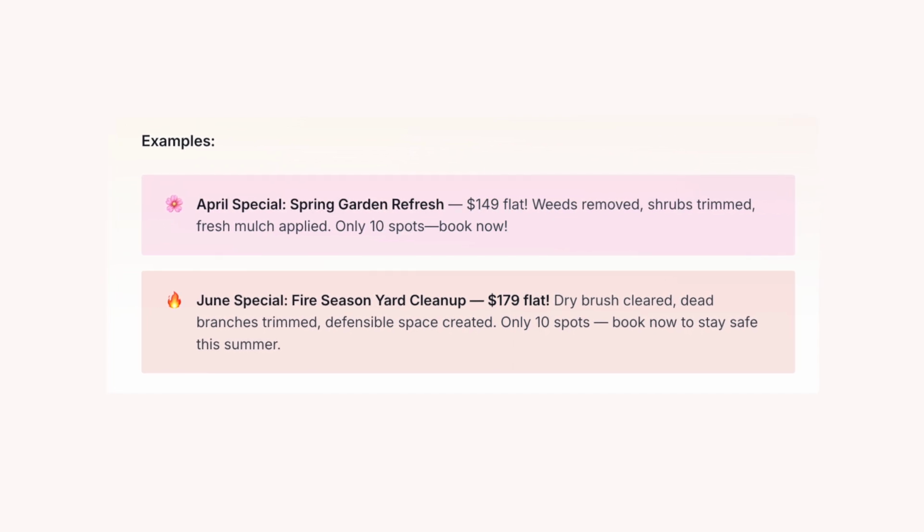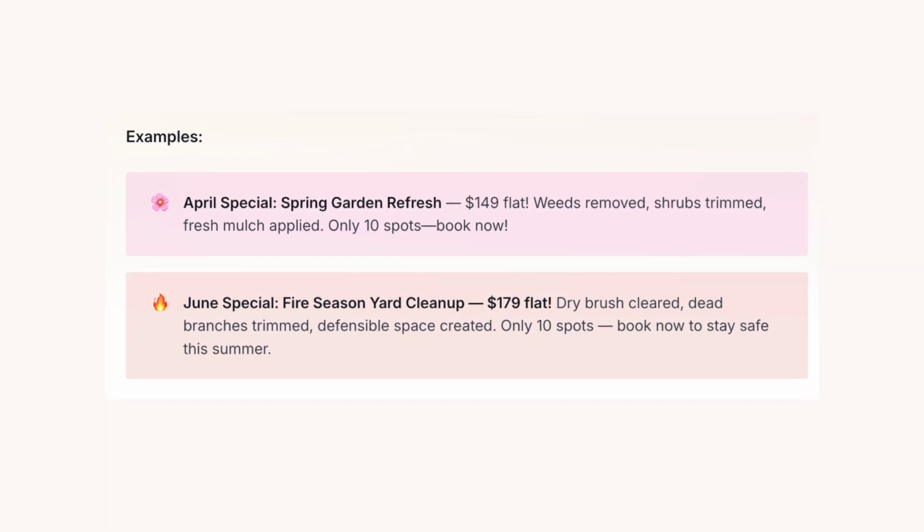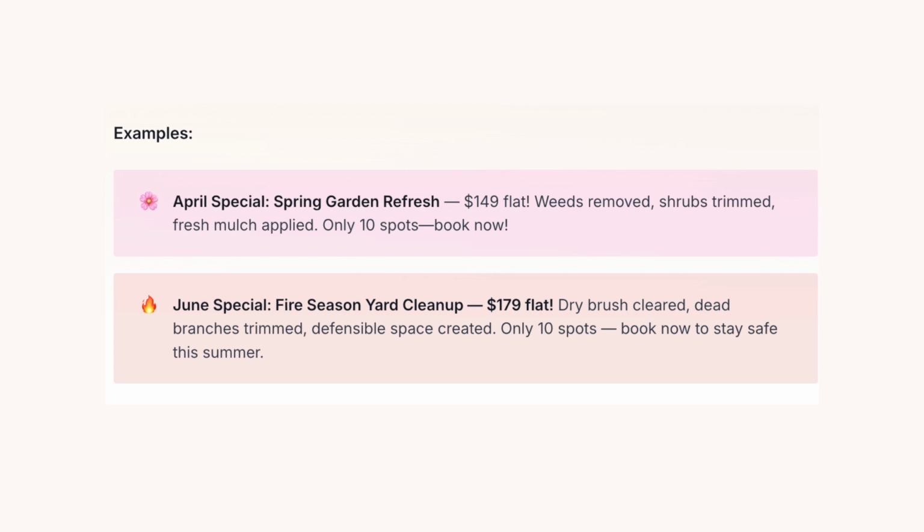And you can have something like only 10 spots available for a flat $180 fee. And then have that banner on your website so that you can promote it, so that you can talk about it on social media and link to maybe Nextdoor, Craigslist.